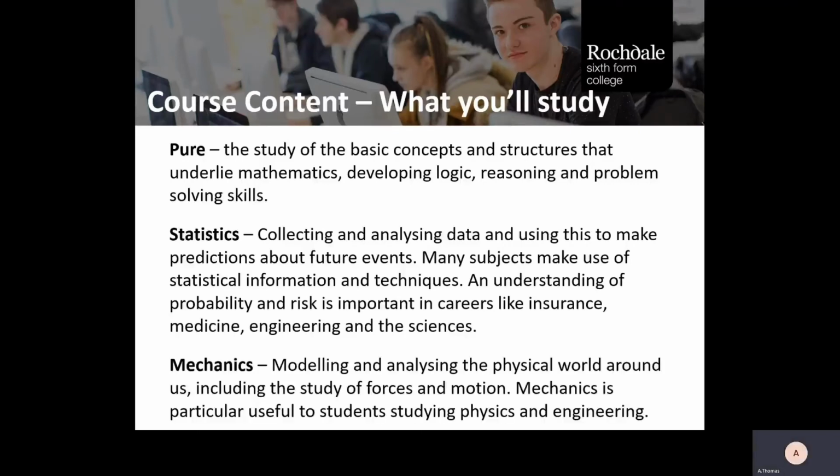So mechanics is all about modeling and analysing the physical world around us, the forces on things, the way things move. And for those of you who might know, maths is the language of physics. So this mechanics course is really the link between maths and the real world. And obviously that makes it particularly useful for those who go on to study physics and engineering.